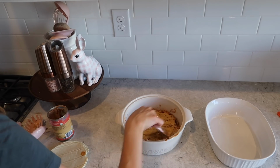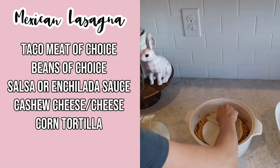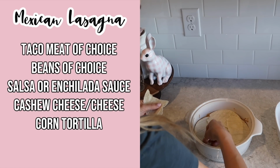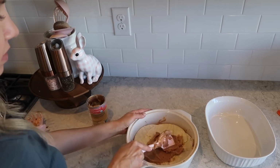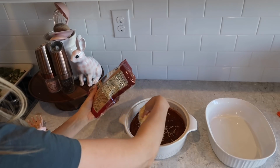So I'm also layering on top of the refried beans some cashew cheese in between. It gives it a delicious flavor. Don't overthink cooking, guys. That's what I used to do, and I didn't like my cooking as much. And then when I just went with the flow and with things that I had on hand, not getting too scared about exact measurements unless it's baking, that's when I really started to enjoy cooking, and that's when I really started to like the things I was making even more.